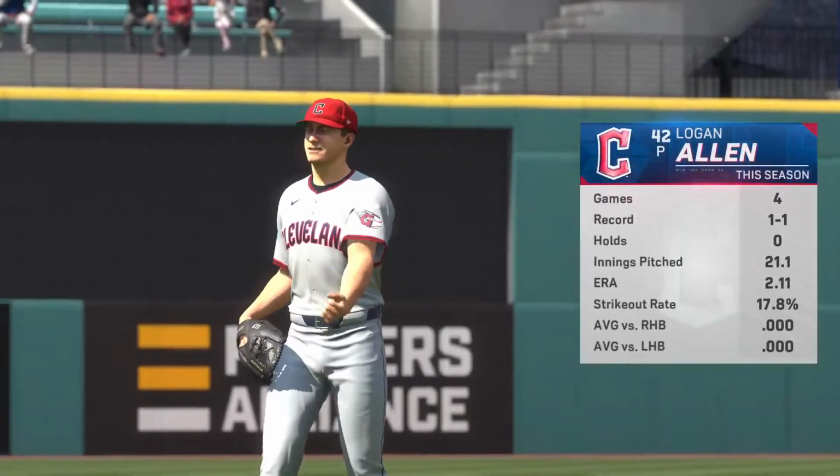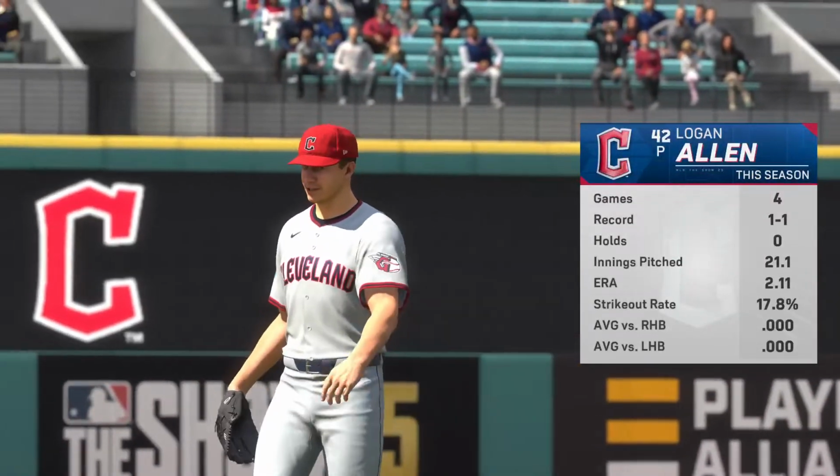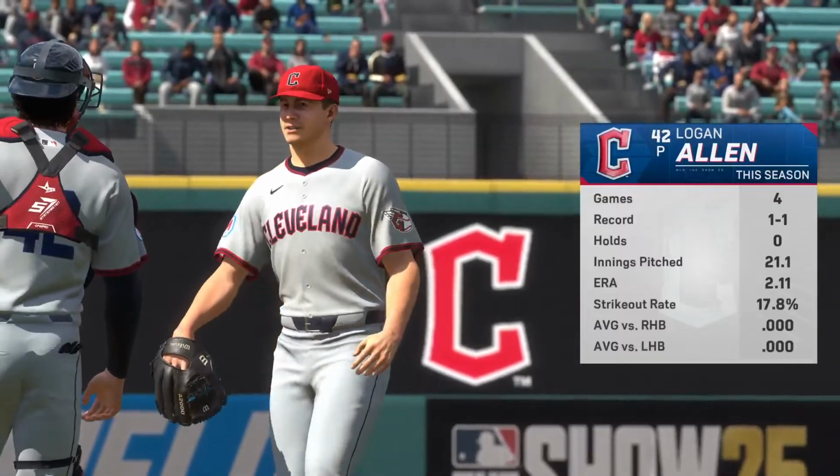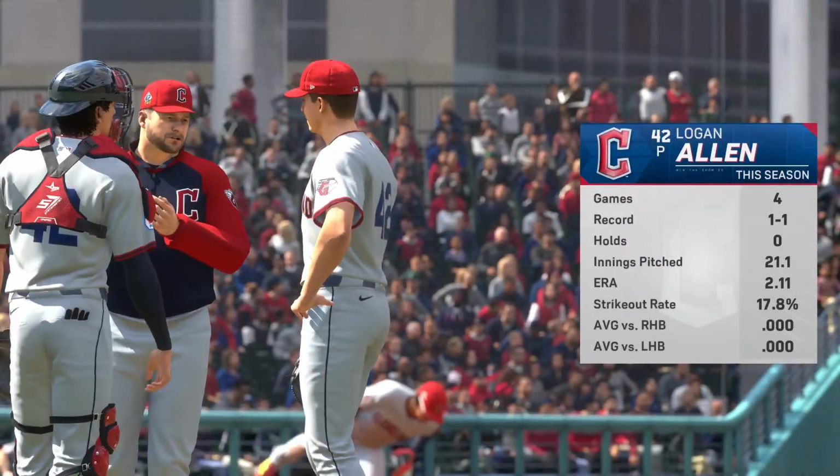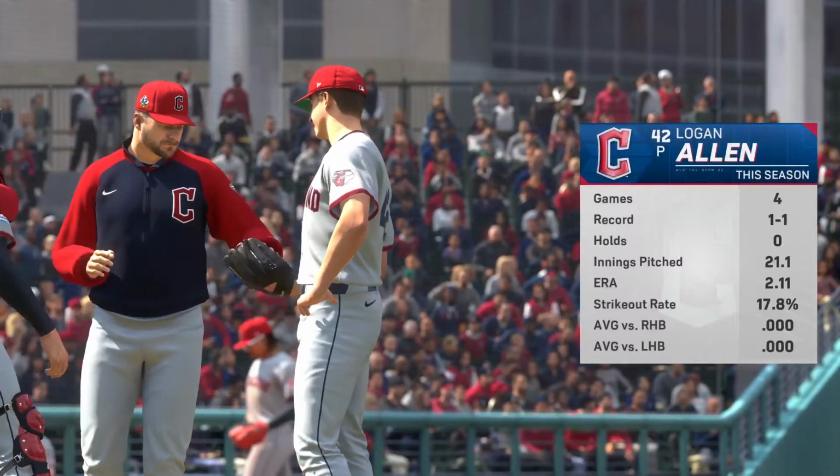Welcome back. We're in the 7th. We have a new pitcher on the mound, Logan Allen. And they felt it was time to bring on a left-handed reliever from the pen with the lefty hitter coming up. I think it's a good move. I know I never liked when opposing teams did that to me.